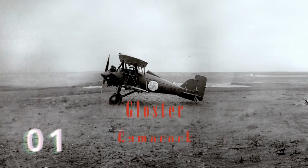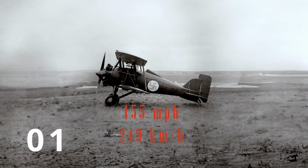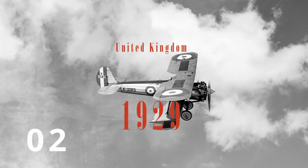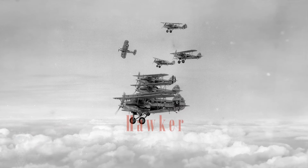1. Gloster Gamecock was a British biplane fighter aircraft used by the Royal Air Force, known for its maneuverability and rugged construction. 2. Bristol Bulldog was a British Royal Air Force fighter aircraft developed in the late 1920s, known for its robust design and exceptional maneuverability.